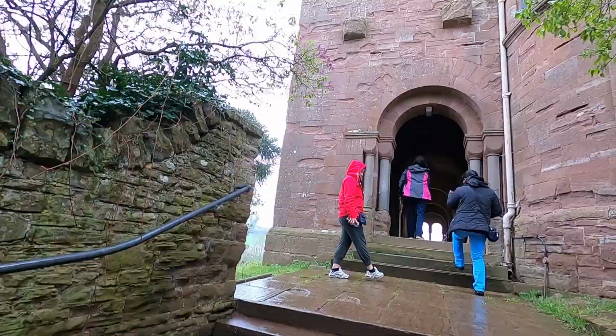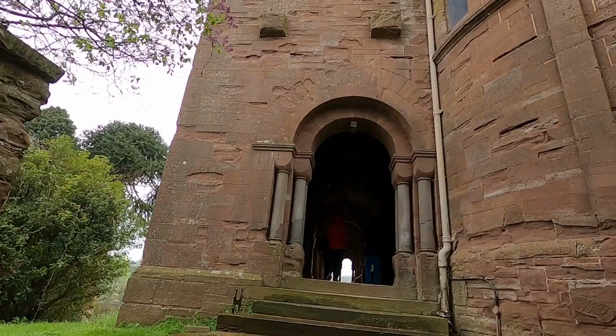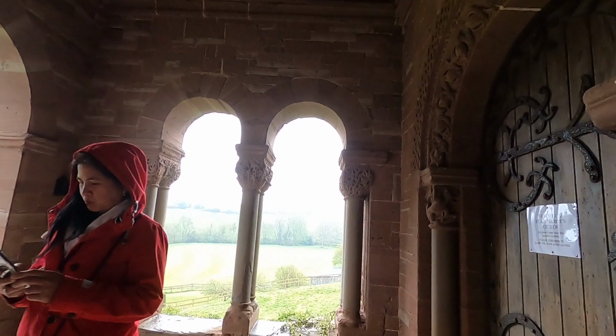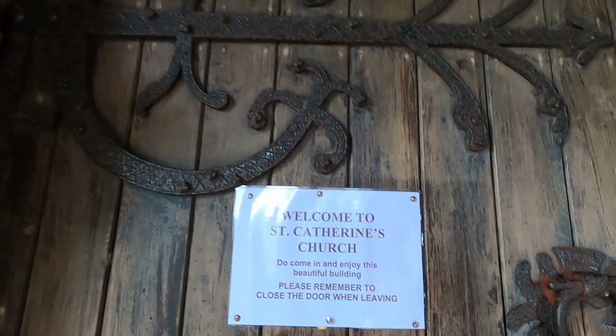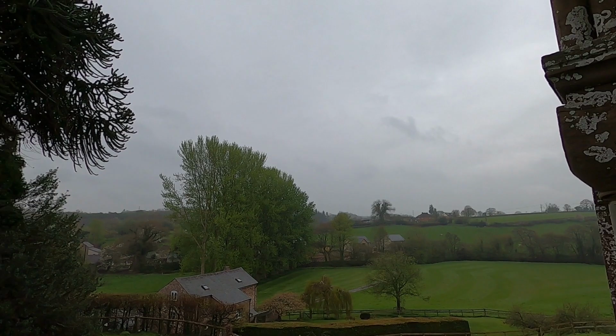Ganda, no? Oh yeah, it is beautiful. Camera niyo ang maganda. This is St. Catherine's Church here in Hoarwithy. It is on top of the pier. It's beautiful. You have a nice panoramic view. Closed.